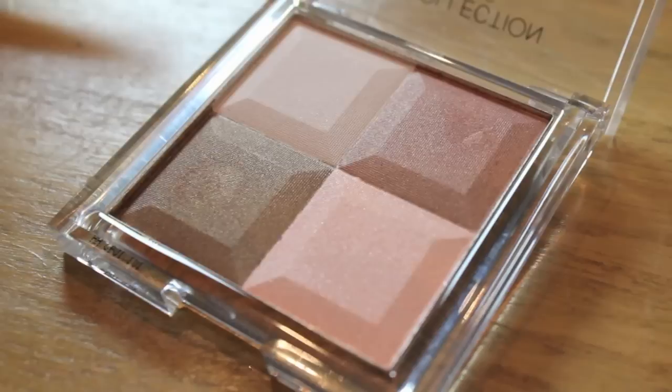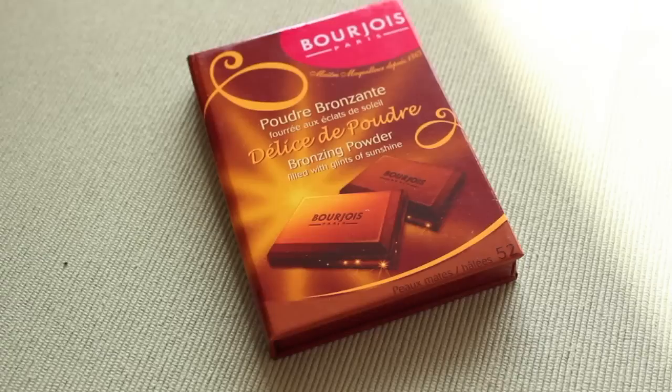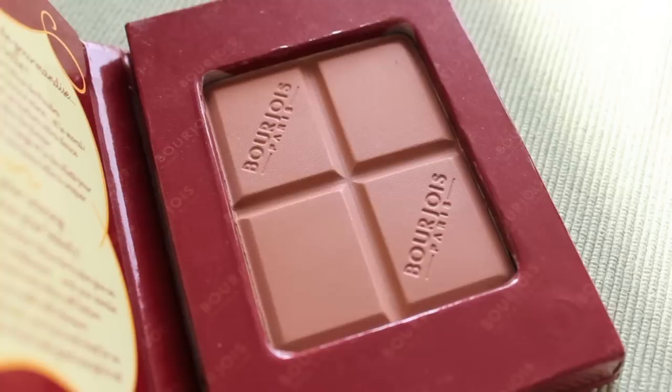Then I picked up some bronzers because I'm going to do some bronzer reviews. So I picked up the Collection 2000 Shimmer Shades in Way to Glow. See what they did there? I love it when they do a bit of a comedy name. I also picked up the Bourjois Delice de Poudre, and it looks like chocolate. Apparently it smells like chocolate too. Let's do the smell test. By Jove, it does. Yes, I just dipped my nose in it.